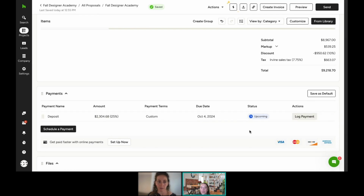Your clients can pay directly through the proposal if you have your online payments set up. You can click Set Up Now on any document if you're not yet set up, and then you can connect your bank account so that your clients can pay either ACH or credit card. If they maybe paid you by check or cash, you can still always log that within Houzz Pro, and then it will log on the document and it will accurately show your project financials. You have all of that kind of squared away. We'll get more into the payment schedule and payments when we go to the invoices, but just to showcase how that's created.